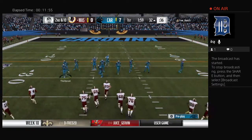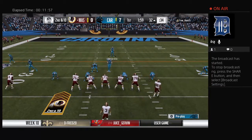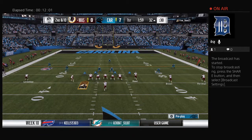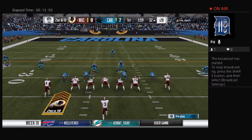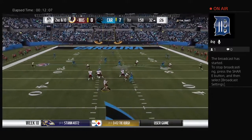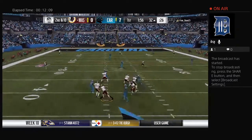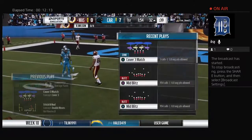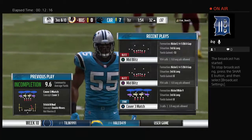Here's 2nd and 10 now from about the 32. Second and 10. It's Wilson again. And it's incomplete. Jordan Reed was the intended target, and it's 3rd down.